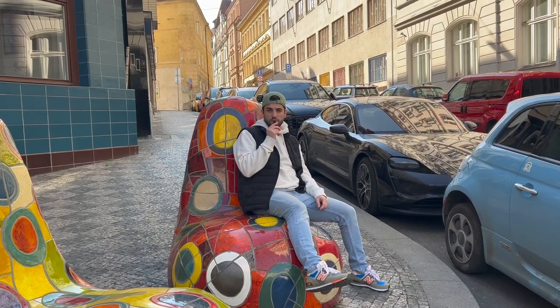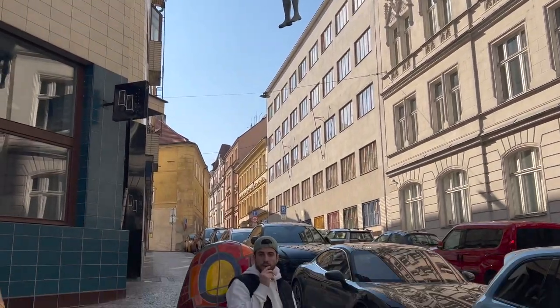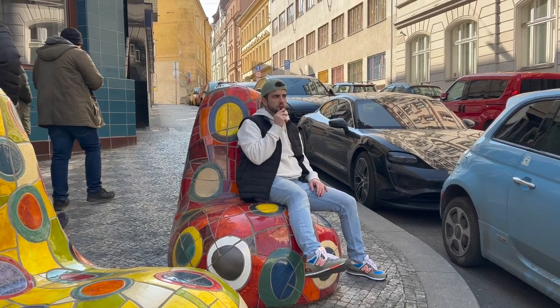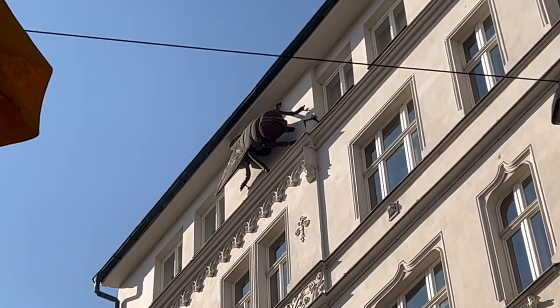So there's actually another hanging man. I believe this is a hanging woman right above me, across from the hanging man. So yeah, I think the rating for both of these is 3/4 of a thumbs up. It's pretty cool. Bonus content, we got a fly on the wall. You didn't know Czech people love mushrooms.